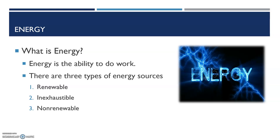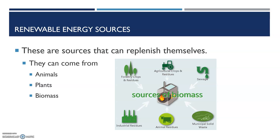There are three different types of energy sources: renewable, inexhaustible, and non-renewable. Now, renewable energy sources are ones that can replenish themselves. They can come from animals, plants, or biological things. We call that biomass. You can think of commonly things that come from plants, animals, trees, that kind of stuff.